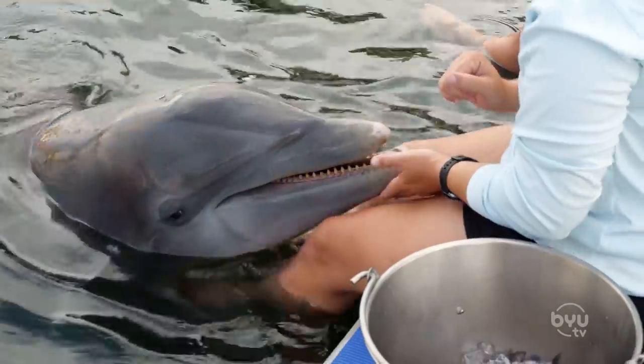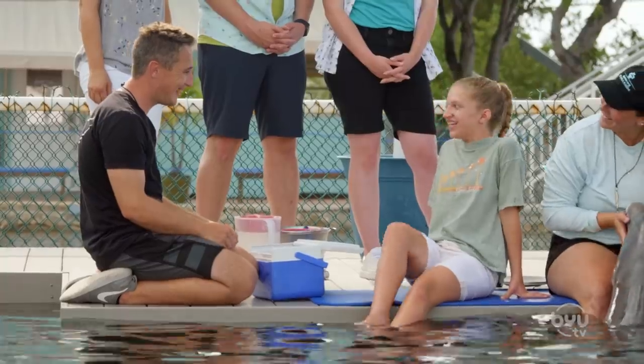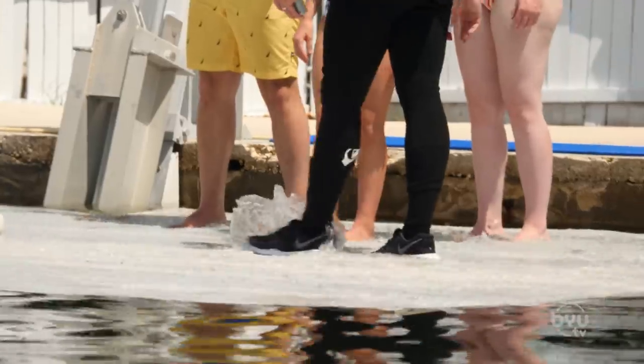Now that Alphonse is all taken care of, are you ready to go hang out with him on the platform over there? Definitely. All right, get you guys all vested up. Thank you. And ready to meet the dolphin. Yeah. We're about to step on this platform. It's going to lower down to about waist deep water.